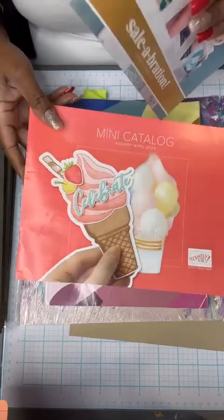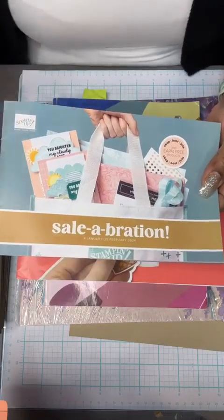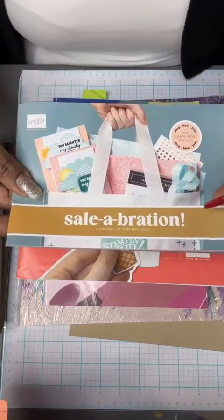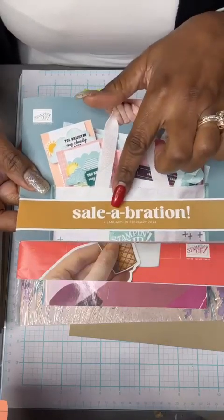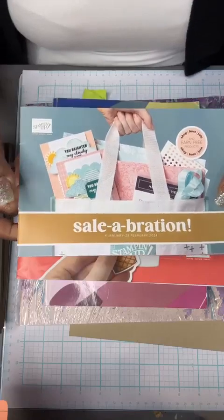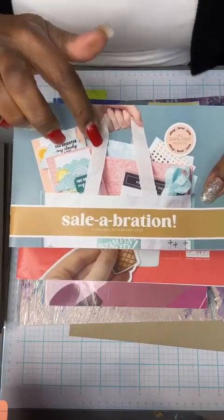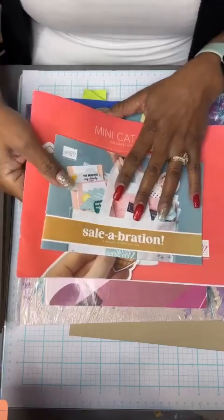Also happening at the beginning of January is Celebration. This is the Celebration brochure. Once again, I can't show you the contents, but I can tell you about Celebration. If you've not heard of it before, Celebration is a promotion that will be occurring in January and February, where you get free product just for shopping, and you get to select things from this brochure. So this is coming as well in January.